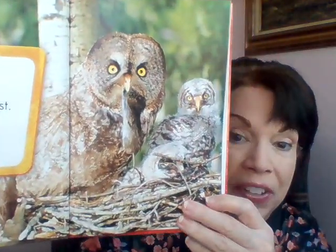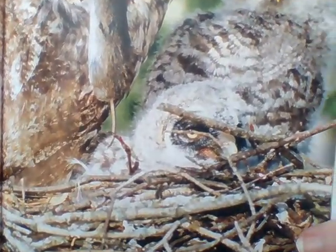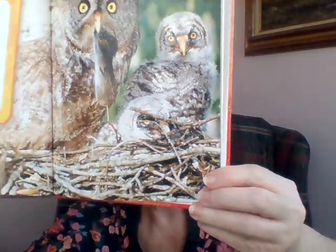It tells me that the daddy owl is the one that brings food to the nest. And then the mommy feeds the baby. Ooh, look at this owl family. I see a daddy owl and a mommy owl. And do we see any babies down there? Yes. There's a baby owlet peeking out of that nest. That's interesting. So the mommy and daddy owl both have different jobs in helping to take care of their babies.